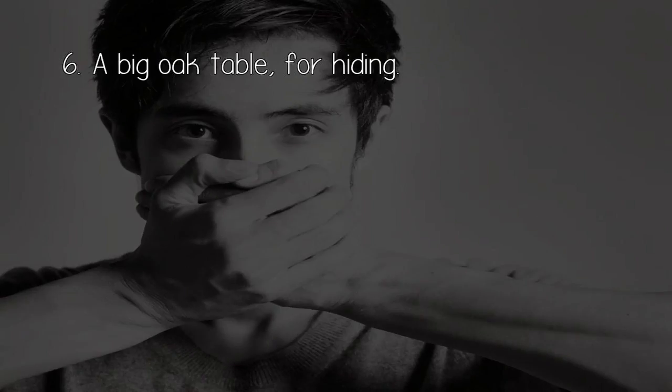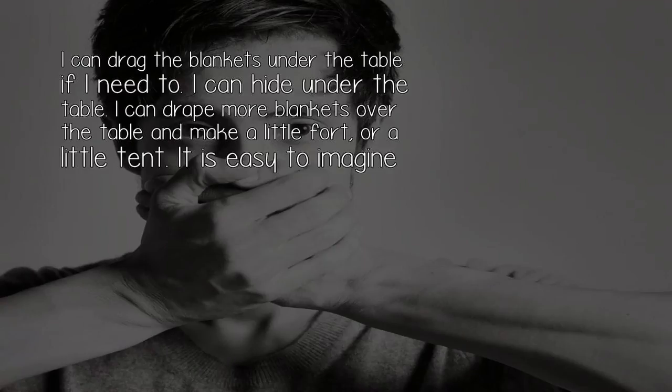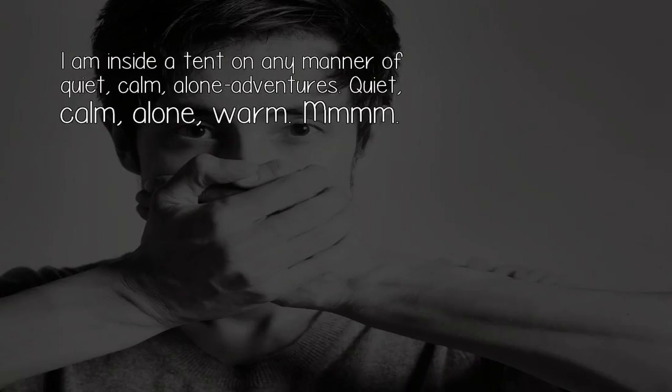6. A big oak table, for hiding. I can drag the blankets under the table if I need to. I can hide under the table. I can drape more blankets over the table and make a little fort, or a little tent. It is easy to imagine. I'm inside a tent on any manner of quiet, calm, alone adventures. Quiet, calm, alone, warm.